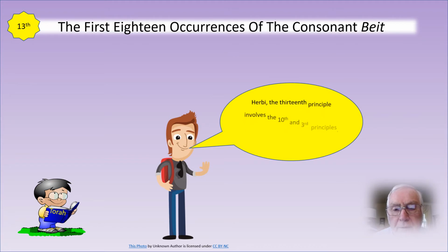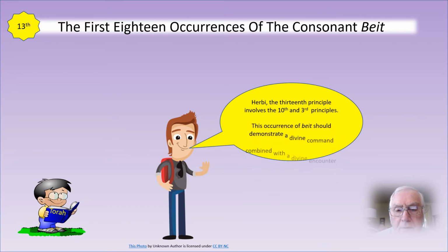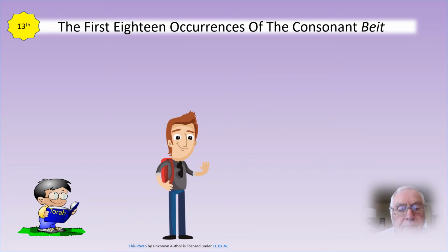Herbie, the 13th principle involves the 10th and 3rd principles. This occurrence of Beit should demonstrate a divine command combined with a divine encounter. Command, encounter. The 13th occurrence of Beit.